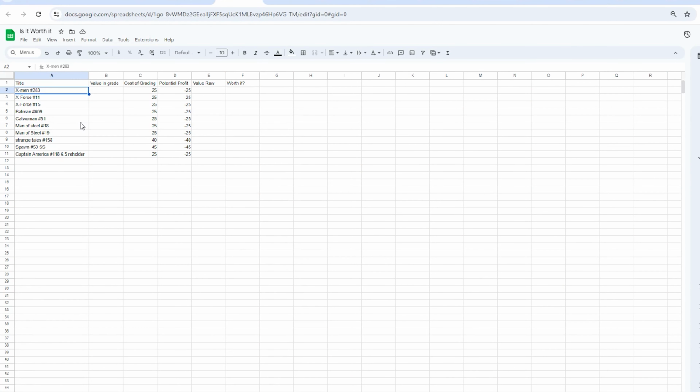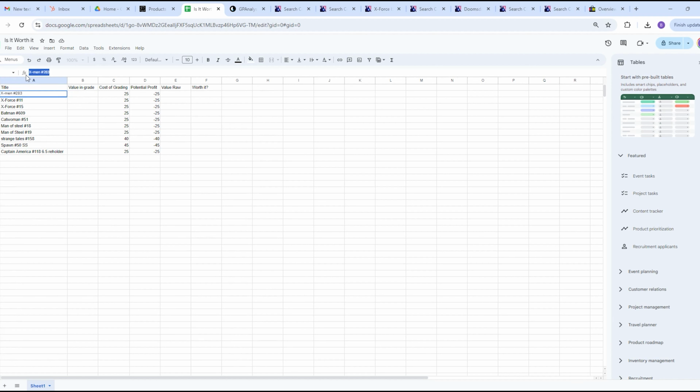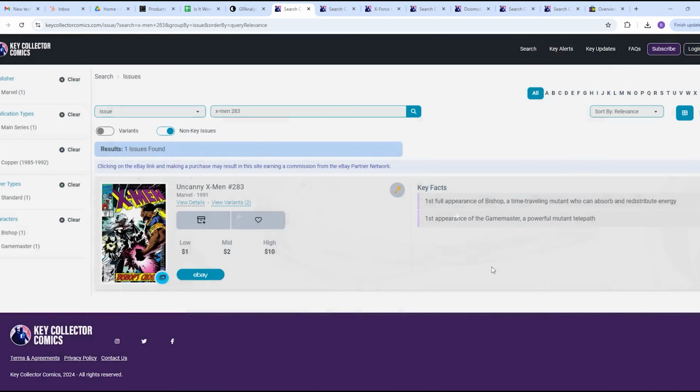And I'll just go through the actual process of figuring out, is it worth it to grade these books or not? So starting off is X-Men number 283. And the first thing that I do, and key significance of this, is the first full appearance of Bishop in Uncanny X-Men number 283 and the first appearance of Game Master.